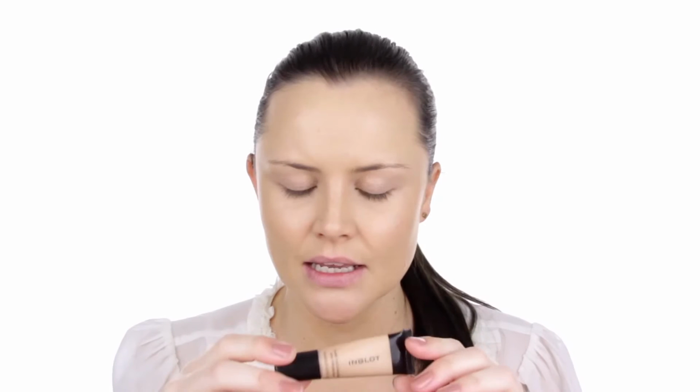So for the areas where I do need more cover, which is my pigmentation, under the eyes, a touch on the chin as well, I've got some pigmentation there. I've used my INGLOT under eye concealer in 97. Now this concealer, as I've mentioned before, is really great, really moisturizing. It just melts into your skin, doesn't sit on top of the skin. But this will give me more cover where I need it.